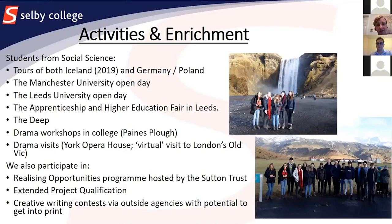As well as that, we have also participated in the Realising Opportunities programme, which is hosted by the Sutton Trust. This is a way of trying to get students, when they first start with us in year 12, to engage with higher education. They can participate in these programmes, and they do sometimes get lower university offers as a reward for participating and completing these programmes.